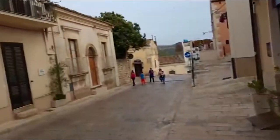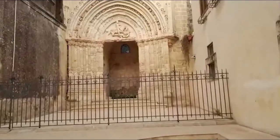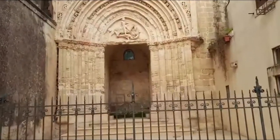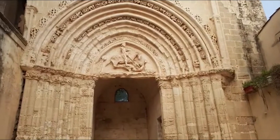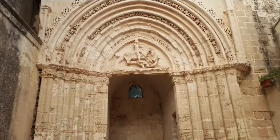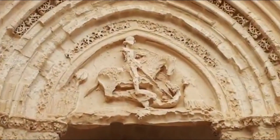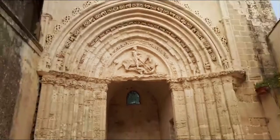They are beautiful Baroque buildings. Behind me, you can see one of the few elements of the old town before the earthquake, the San George Gate. We can go closer. And you can see under the arch a statue, a description of San George. San George with the horse who's killing the dragon, the drake. San George is one of the most popular saints here in Sicily, but in particular in the area of Ragusa.